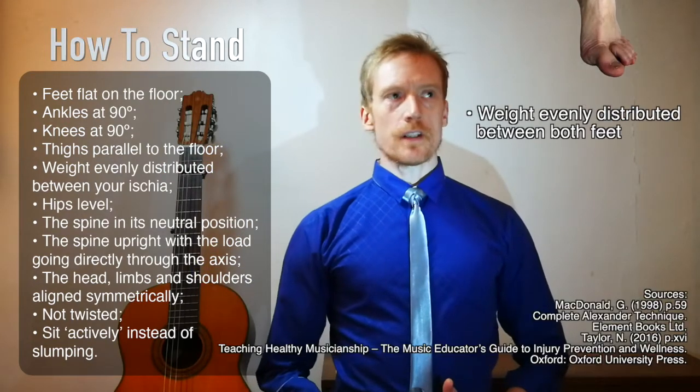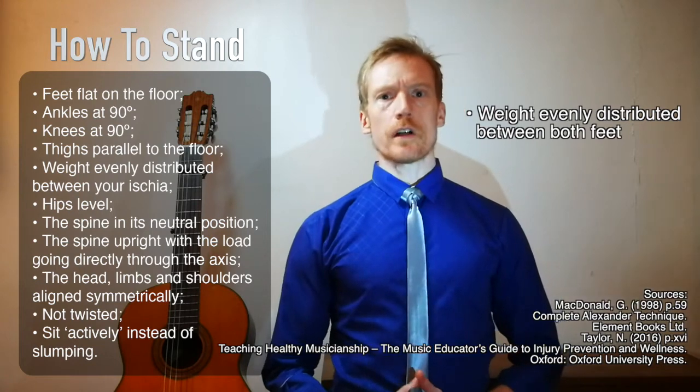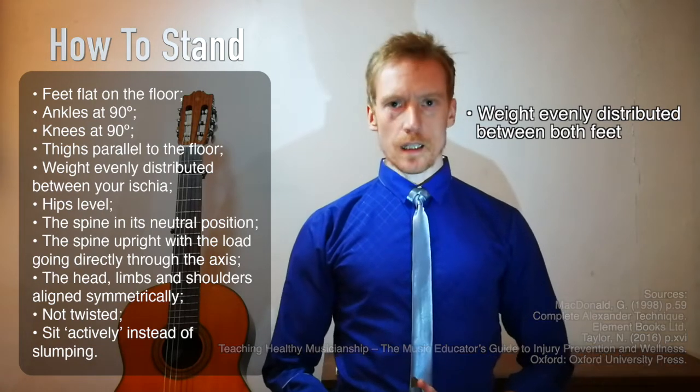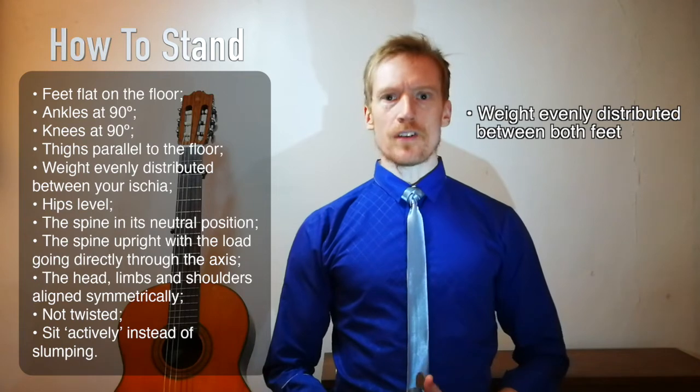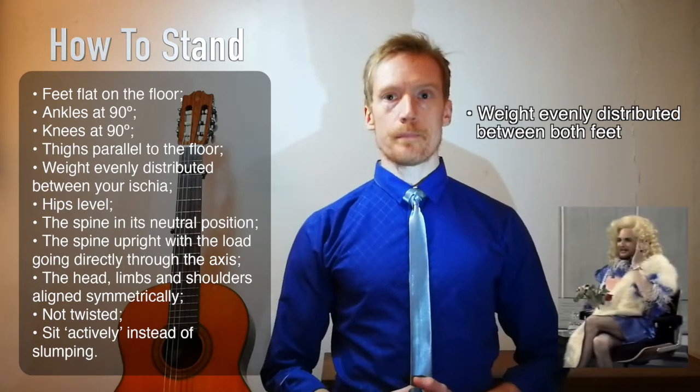Your weight should be evenly distributed between both feet, since when you shift your weight to one side you drop one hip, and this puts a kink in the spine and takes the weight away from its axis. The same thing happens when you sit with one leg crossed over the other.